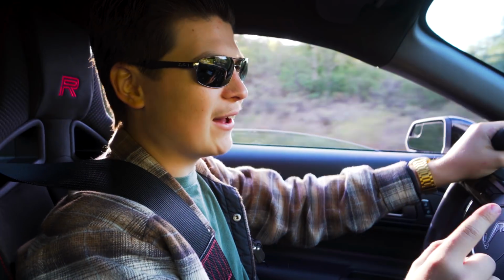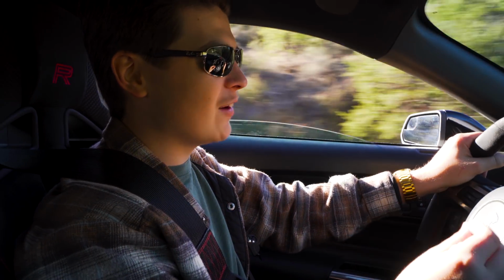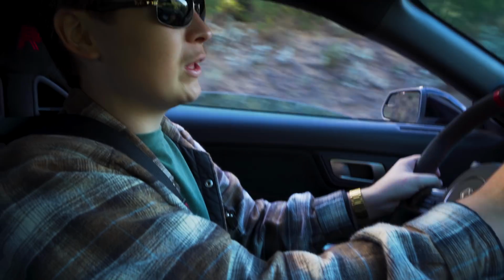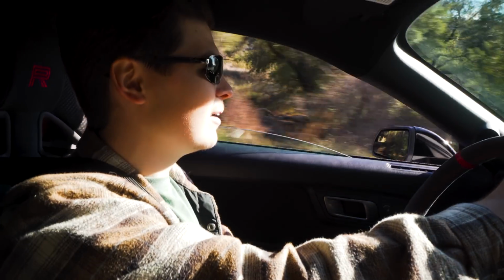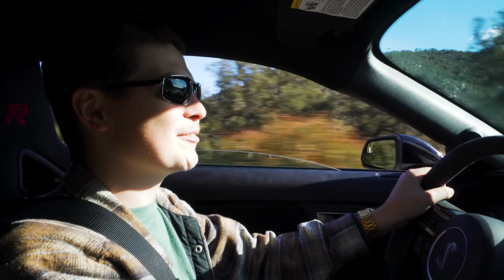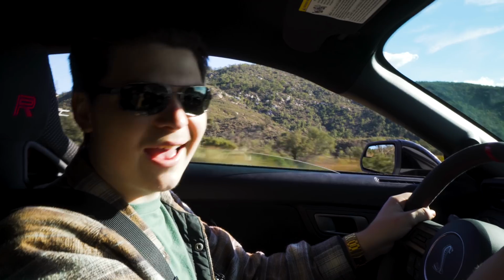Guys, I think I just found the perfect RPM to get all the cracks and the pops out of the GT350R. It's right about 3,900 RPM, and you slowly let off. Oh man, it makes it such a bummer being behind slow cars. This car just begs to go faster and faster and faster.